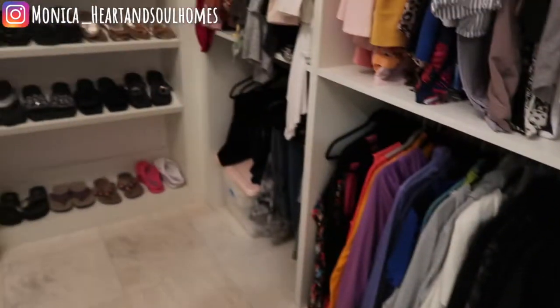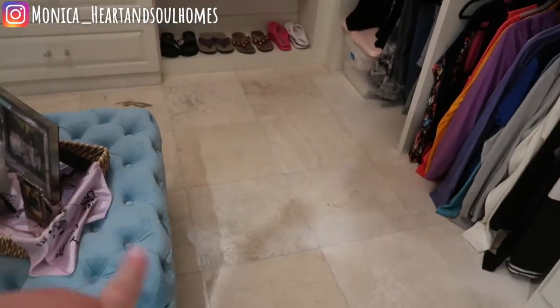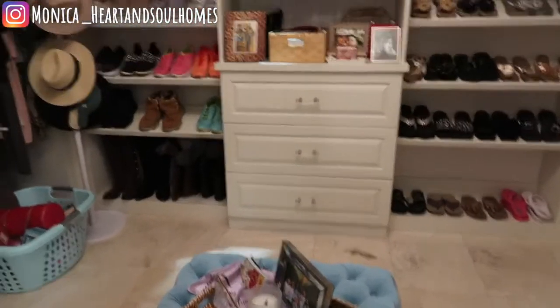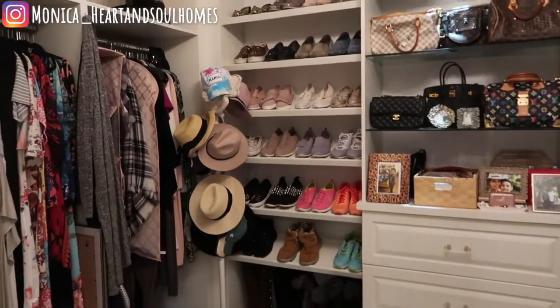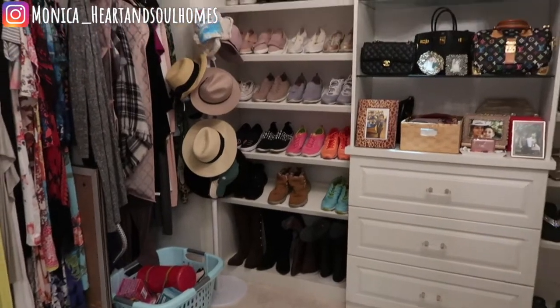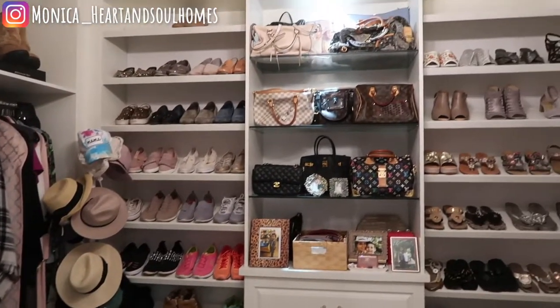Other than that, I'm still washing my rug, so I still have some cleaning to do in here, which I'll show you at the end. But these are clothes and bags that I'm selling. So that's what that is. So yeah, it feels nice to know.